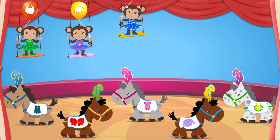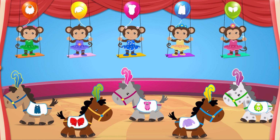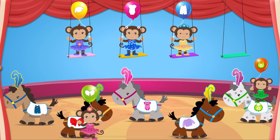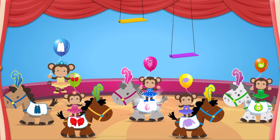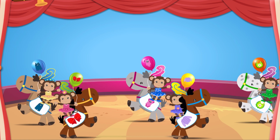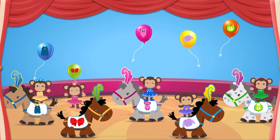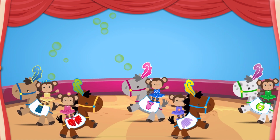The monkeys want to ride on a pony. Place each monkey on the pony on which it wants to ride. Big. Bow. Sweater. Bodysuit. Pink. Awesome. Pants. Big. Bow.